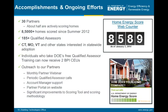I know others are interested. I know Oregon's in the process of figuring out what makes sense for them. Florida has had some recent changes, and there's other places as well that are considering how to create a system that can consistently provide information to homeowners at a reasonable cost.